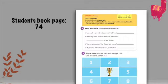Grammar. A cut, to cut. A burn, to burn. Ouch! I cut myself. Be careful. Don't hurt yourself. My brother burned himself on the stove. He shouldn't cook by himself. Look at that bandage. Did she hurt herself?